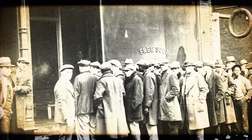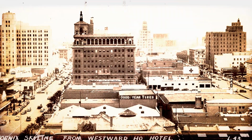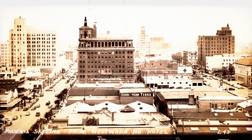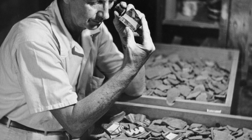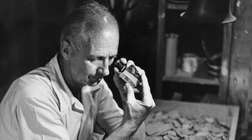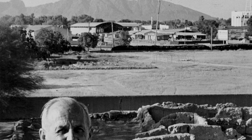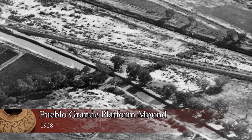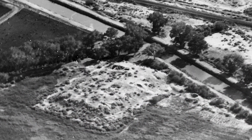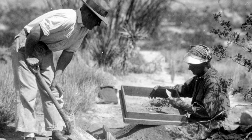In 1929, the Great Depression had just begun, and Phoenix city leaders were ready to make a historic decision to preserve the past. Aud Houseth was hired as the first Pueblo Grande Museum director and City of Phoenix archaeologist. He was also the first city archaeologist anywhere in the country. It wasn't really until the late 1920s that it was donated to the city, and the city then purchased additional land around the mound to expand the park.